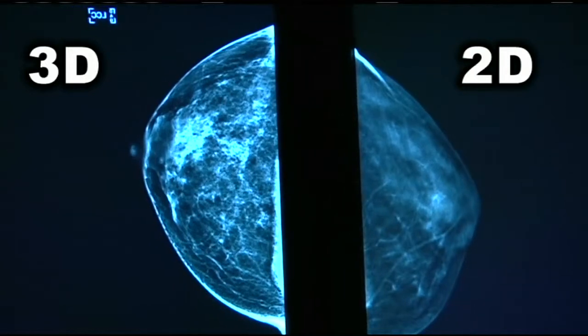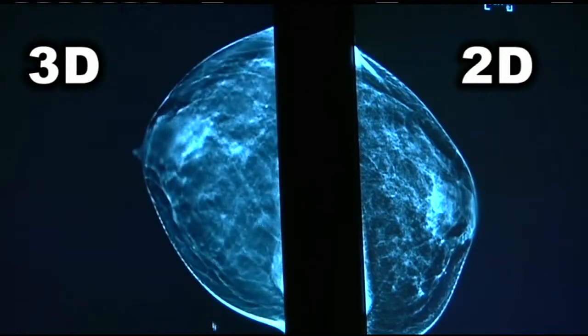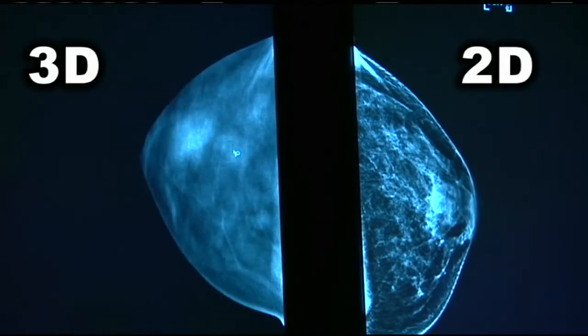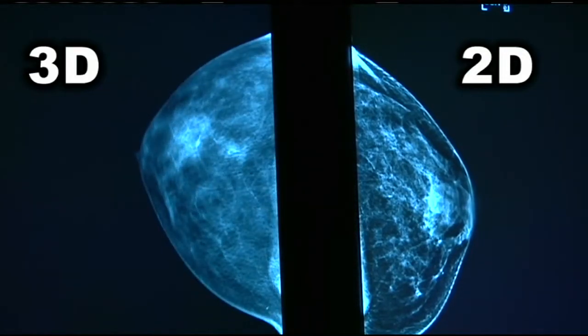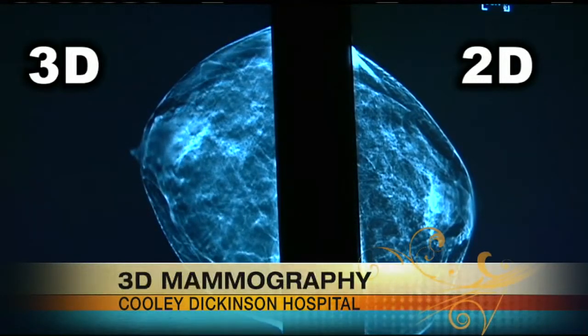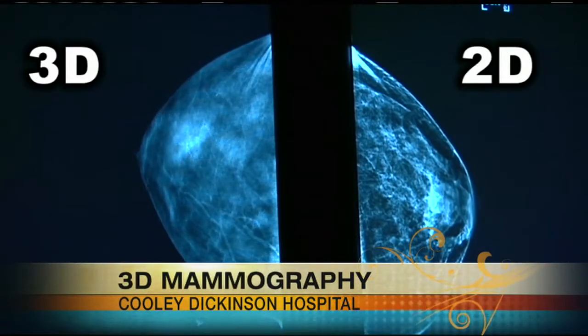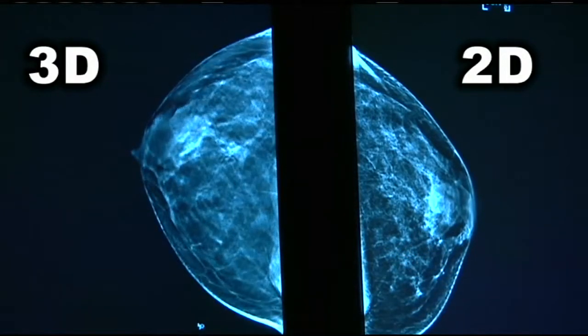So describe what a doctor might be looking at and the added benefits that can come from detection like this. The added benefits are that we can see each layer of the breast, much like you would on a CT scan, for those of us that know what that is. We see all the structures in those layers and can find very, very small detailed tumors, very small invasive cancers that can't be seen on traditional 2D mammography. 3D mammography has a 25 to 27% higher detection rate than 2D mammography, and also a 40% increase in detection for small invasive cancers.